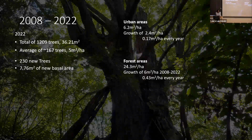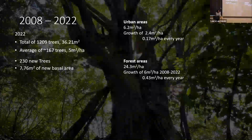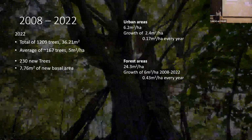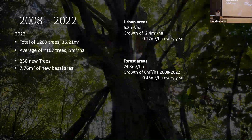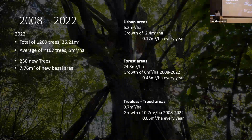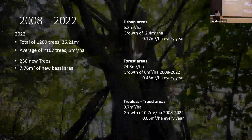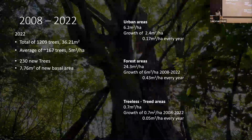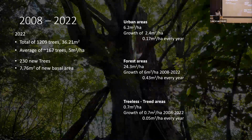Forest areas were much more productive. They have more trees and more basal area. They also grow at 0.43 square meters per hectare per year. And as an aside, treeless to tree areas grew 0.05 square meters per hectare per year. So they're growing slowest, but also I don't know when those trees were planted.